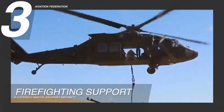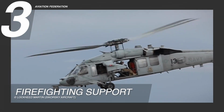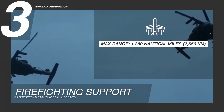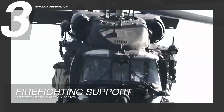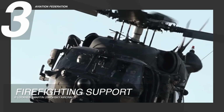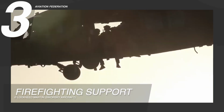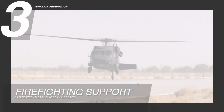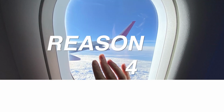The helicopter's powerful twin engines give it the lift to carry these heavy loads repeatedly, even in rugged terrain. With a max range of 1,380 nautical miles or 2,556 kilometers, it can cover wide areas without frequent refueling. Its performance makes it one of the most reliable aerial firefighting assets, capable of supporting long campaigns during peak wildfire seasons. The ability to shift quickly from combat to civilian use is clear proof of its broad operational importance.